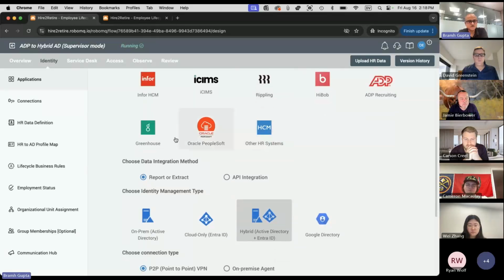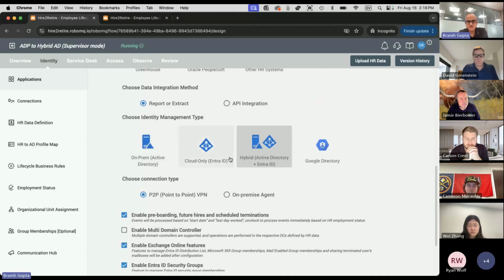Once you choose the HR system, you can choose how you're going to get the data from the HR system, extract or API integration. Everybody makes their own choice, their consideration of cost, technology, and others. But functionally, the product has a parity. So it doesn't matter whether you get the data from extract or you get it from API. You get the same functionality from Hire2Retire, because at the end of the day, the identity management platform just needs the HR attributes. You can choose your identity platform, which could be on-prem, hybrid, or cloud only. We see these hybrid and cloud only most of the time.